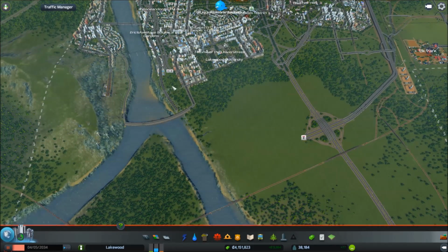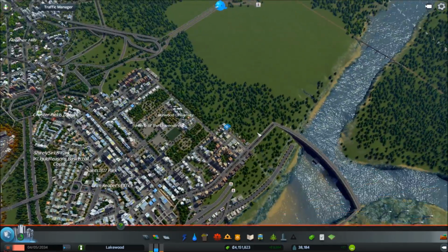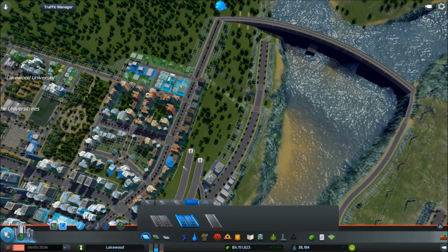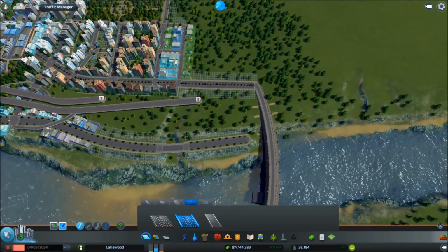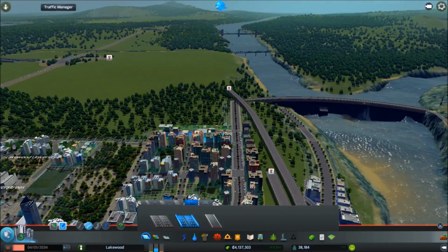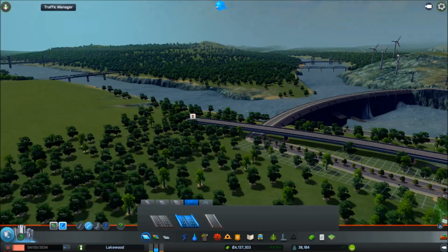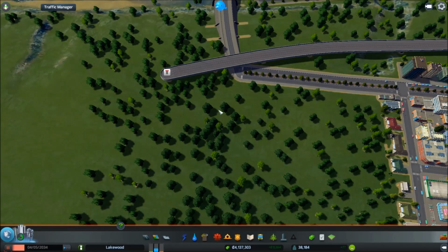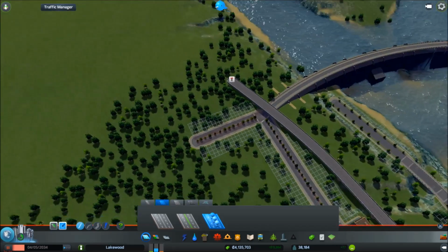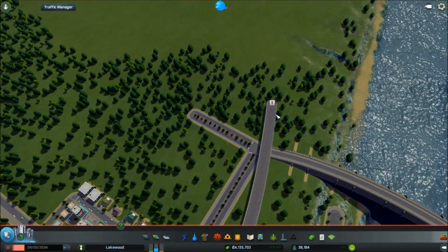Alright, so let's bring these guys over to here. And now let's work on our little commercial shopping district right there. Okay, so let's have this nice and straight. And we'll now just curve this over. Oh, actually that's really kind of cool. I don't think we're going to be able to build a road. I think we're going to have to do this, leaving the dam area now, because I think the pillars are going to block going straight, which is fine.